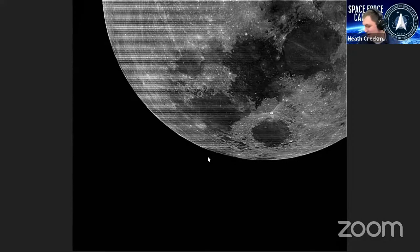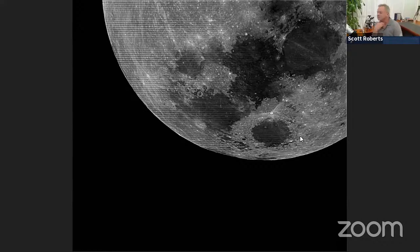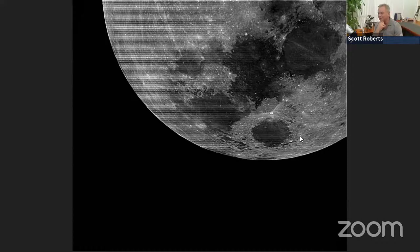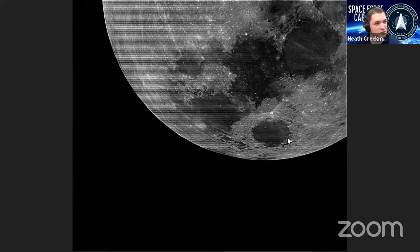Right now, I've been using a QHY5-II, and I'm using an ED102 on an iOptron CEM-100 mount. Great scope. That's what I'm using. It's been a lot to learn, but this is with AutoStakkert.